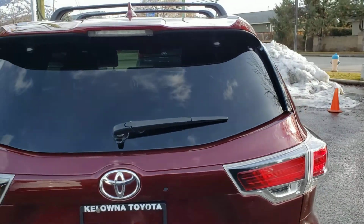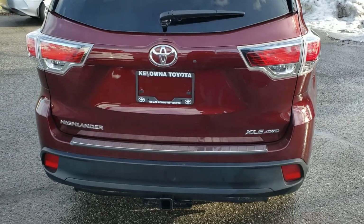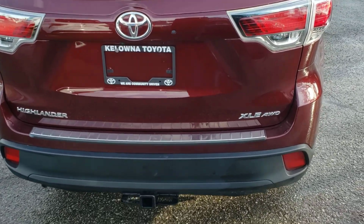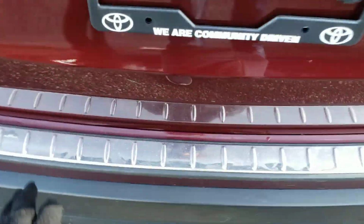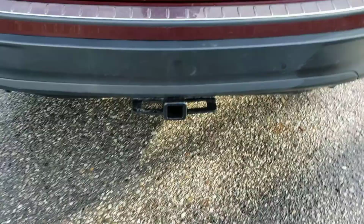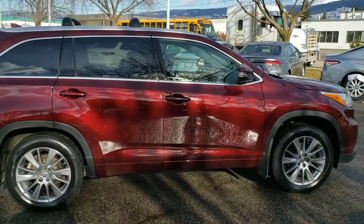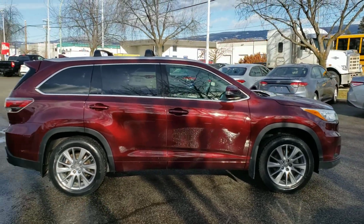In back here, you'll also find the rear windshield wiper, which is a really handy feature to have. And you've also got the nice Highlander badging, as well as the XLE badging. And you've also got this nice chrome strip here, just below the liftgate. Underneath there, you do have a hitch, so this vehicle comes ready to tow. And this vehicle is in overall fantastic condition. So let's go ahead and hop inside and take a look at all the interior features.